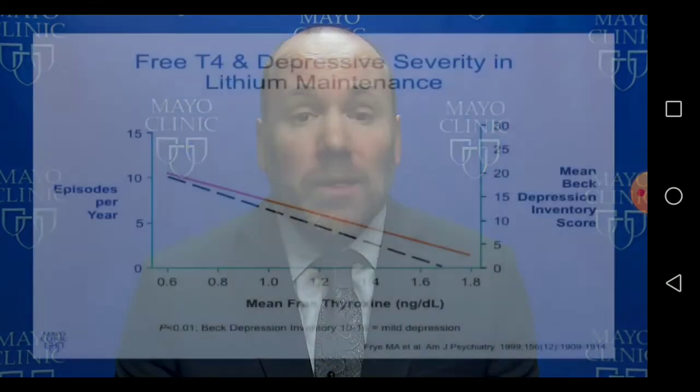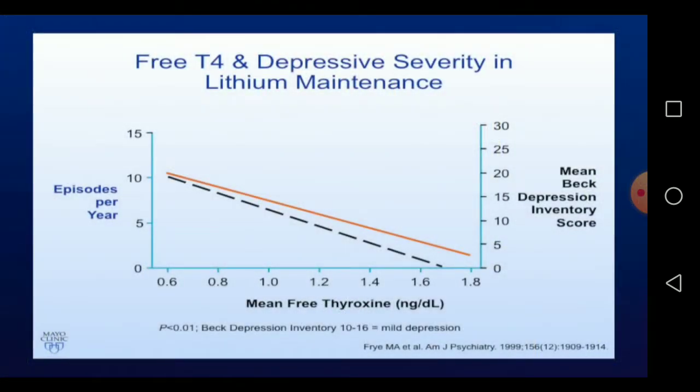But some of our data from the Depression Center would suggest that low-dose levothyroxine augmentation of lithium may in fact be quite helpful. Case in point was a study that looked at the relationship between mean levels of free thyroxine that we can measure by blood test and measures of mood stability, specifically the number of cycling episodes per year and a patient report of depressive symptom severity known as the BDI. What this data showed, even within the range of normal, was that lithium-maintained patients with a free T4 in the lower range of normal had higher rates of mood cycling and higher rates of depression.